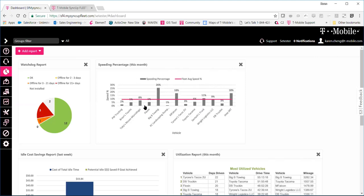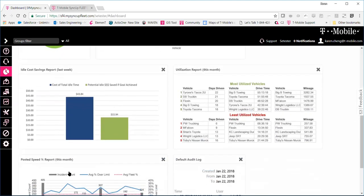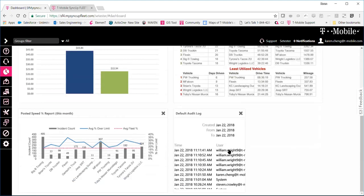I've done a speeding report here that gives you, based on this month, all of my drivers and who's actually sped the most. So we see Big B towing. He's the lead foot here in our demo pool that's sped 26% of the time. And then we have this idle cost savings report. Remember how I talked about 1 hour of idling being equivalent to 1 gallon of gas burned? So this gives you a real quick graphical view of, in the last week, how much potential savings I would have made if everybody did not idle in a specific parameter, whether it be 5% of the time or whatever. And then same thing, other reports that can be pulled, including utilization reports and posted speed limit reports and so forth.